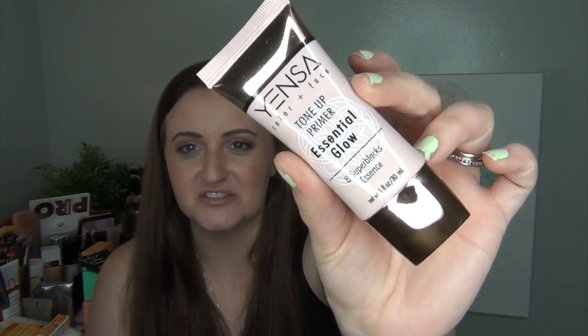Oh, it's like a bottle. I thought there were gonna be stickers that you put on your face or something. I'm not sure what I was expecting, to be honest. It does look like a full size once again. Excited about that one.